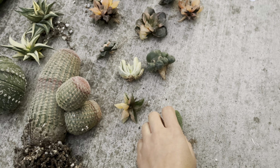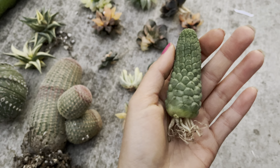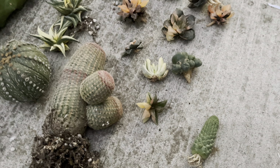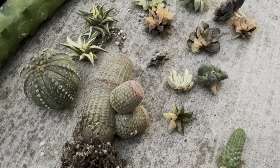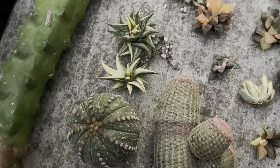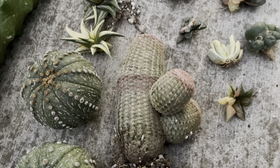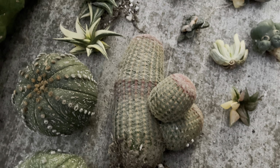Okay, so I have a Larry, cute Larry with a few babies. And most of them are Haworthias. So I have Astro again. I have a huge giant Astro. My rainbow.